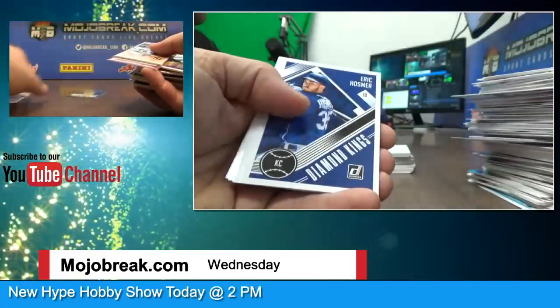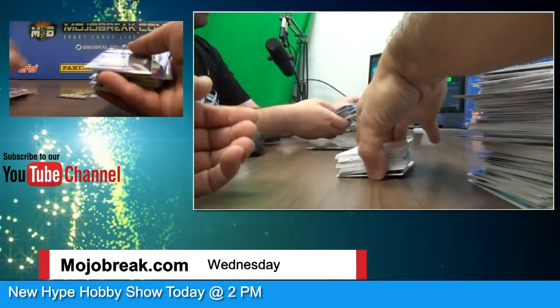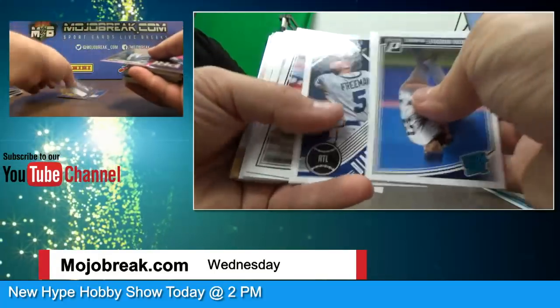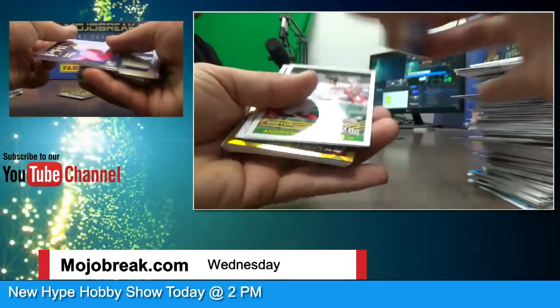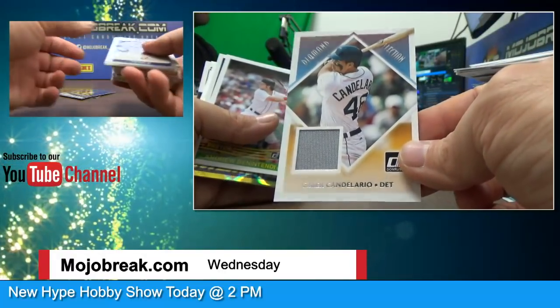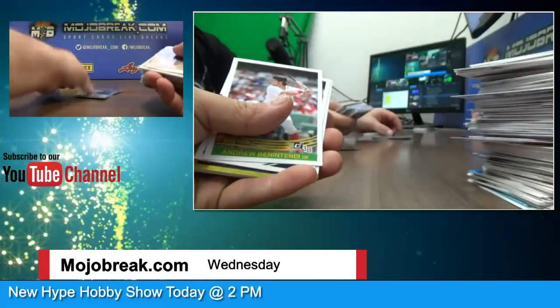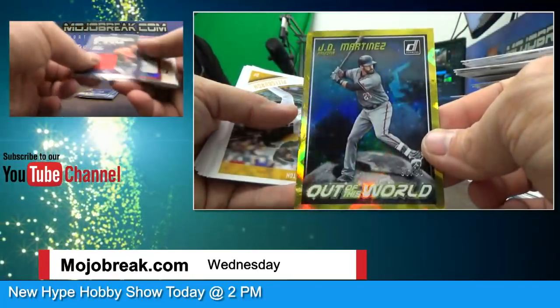Al Kaline /199. Base and last stack. For the Tigers, Yaimir Candelario. Oh, thanks, Frankie. Going out to the Tigers. Let us know when you're thinking about stopping by, either through Twitter or email or something. JD Martinez /99 for the Diamondbacks.